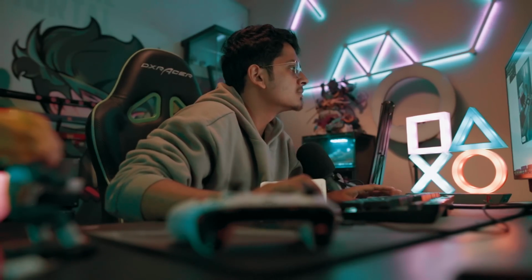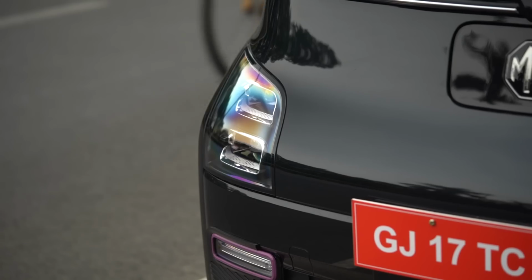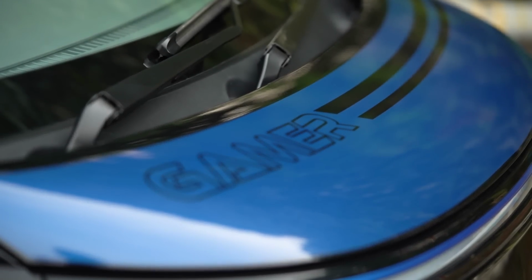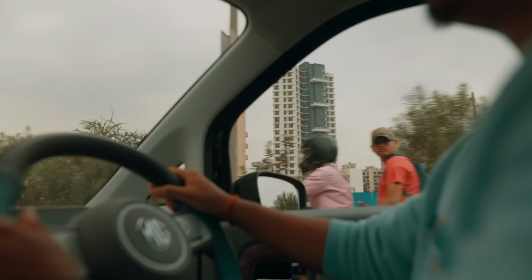Hey guys, आज मैं बहुत ज़्यादा excited हूँ because I am going to introduce to you the MG Comet EV Gaming Edition, a car that is specially designed for the gaming community. जब MG ने मुझे approach किया था for this collaboration, I knew it was gonna be something special.